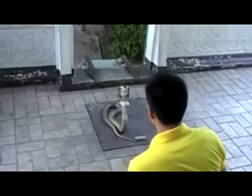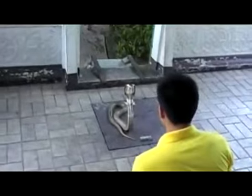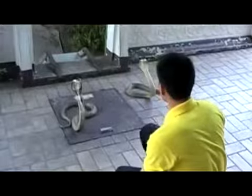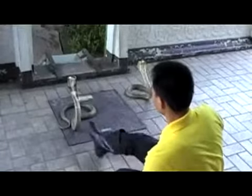Before the actual display of snakes, they have about a half-hour presentation. It's educational, and it teaches you things like what you do if you get bitten by a snake, and basically what snakes to look out for while you're traveling in Thailand.